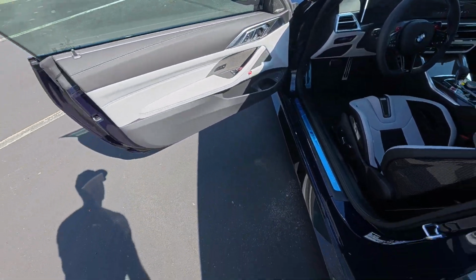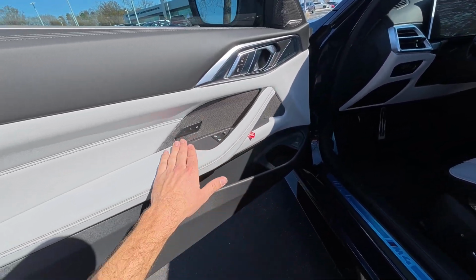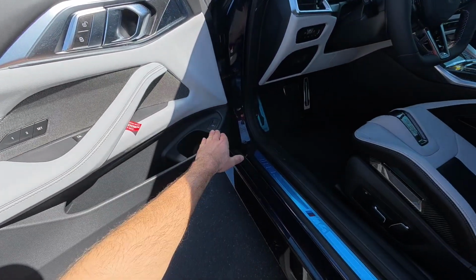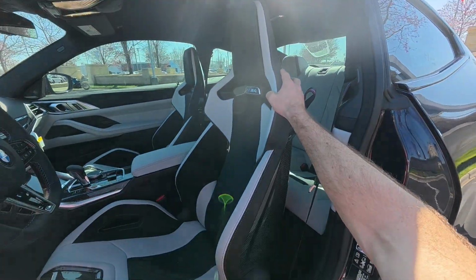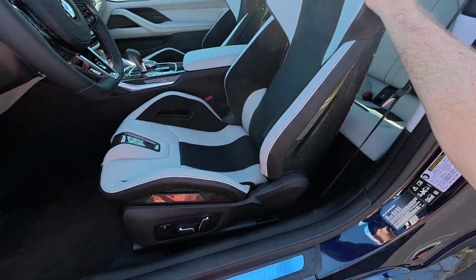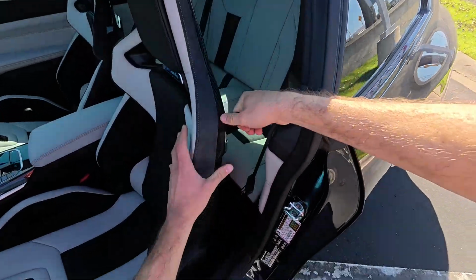Now, this model also has the white interior. We have the two-tone design here. Harman Kardon for the audio, memory seating adjustments, your mirror controls, trunk release, and more storage. And then it's also equipped with the carbon fiber bucket seats, which have a great look to them. They are automatic. They're also heated too, which is nice to see.